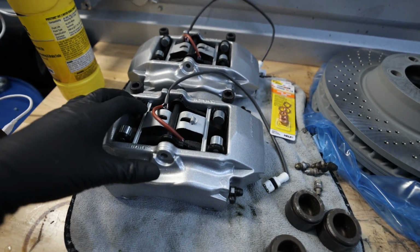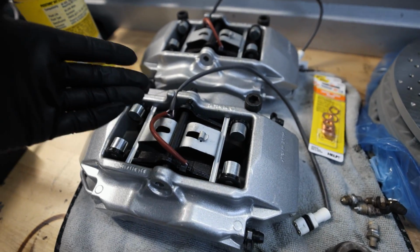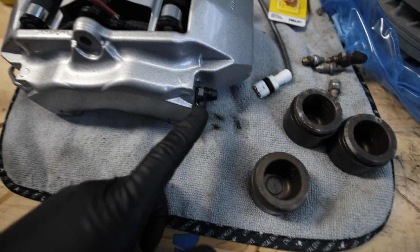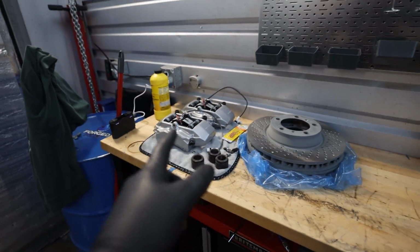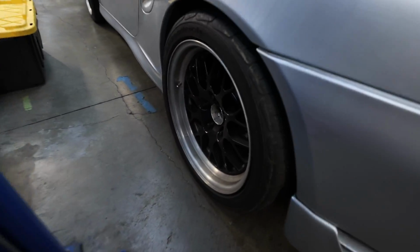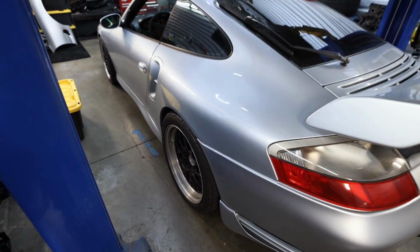I did make sure that everything else fit, like our new brake pads, our hardware, our brake pad wear sensors, brand new bleeder valves, everything like that on these calipers. Now I went with silver on these. They were originally red, mainly because whoever had the car before me put silver calipers on the rear. So just to keep it all matching, I figured we would just do that.